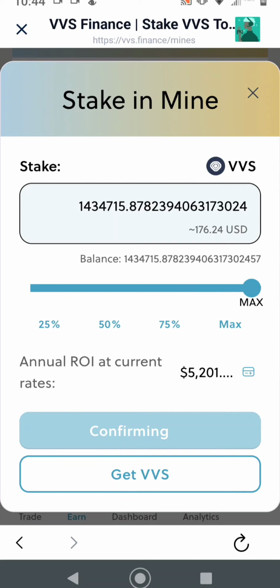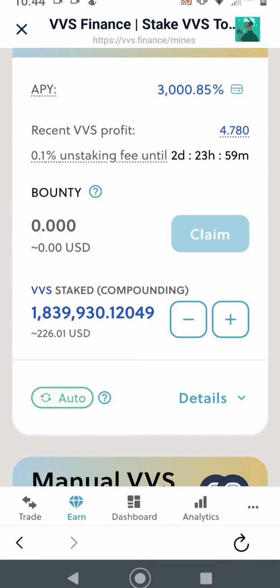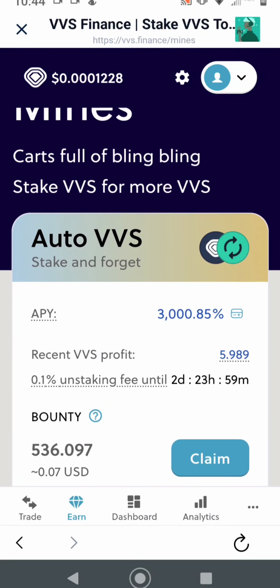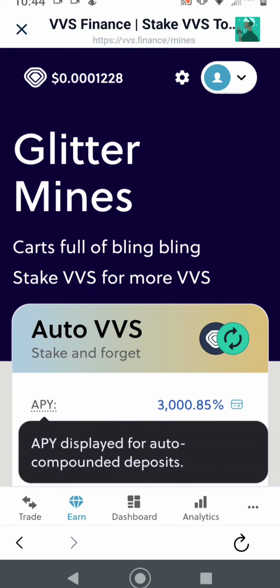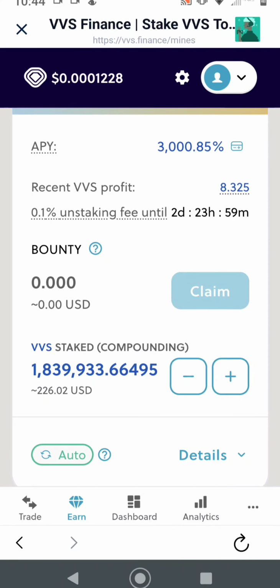It's kind of expensive to start up the mine here, but once you're in, you're going to be making 3,000% interest per year. And it takes $50 and it turns it into $1,500. So that's pretty cool. Alright, we can see here now that I have $226 staked. So that's pretty good. Alright, 3,000%. You can't really beat that.